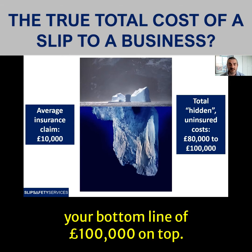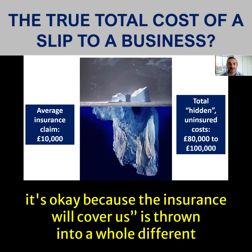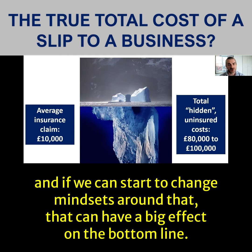So you've got your claim of £10,000, but you've potentially got some additional costs coming straight from your bottom line of £100,000 on top. Now, all of a sudden, that attitude of, well, it's okay because the insurance will cover us, is thrown into a whole different light. And you start to see why that kind of lackadaisical approach is what's driving a lot of hidden costs. And if we can start to change mindsets around that, that can have a big effect on the bottom line.